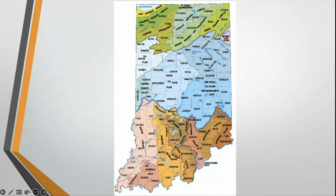So here in central Indiana, we are sitting atop a huge reservoir of fresh water that is not very deep down. So it's why wells around here don't usually dry out, no matter how dry the summertime has been. Okay, home construction during a drought.